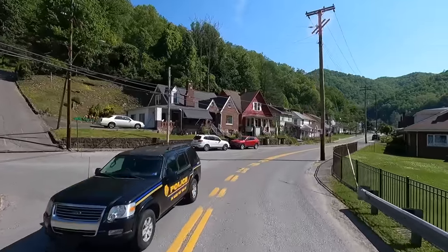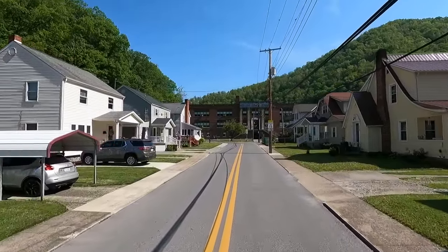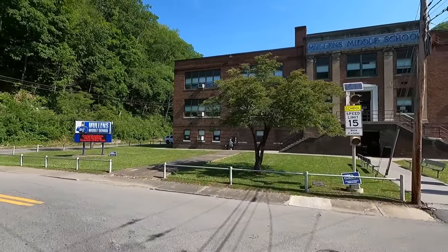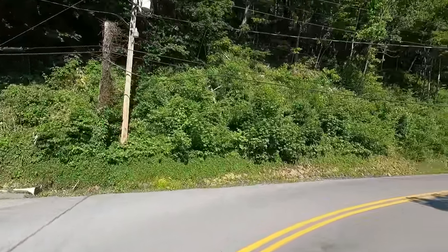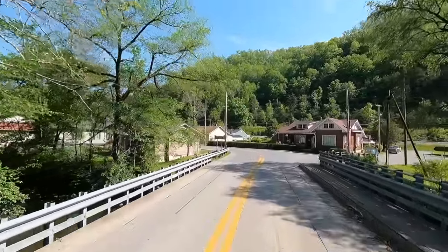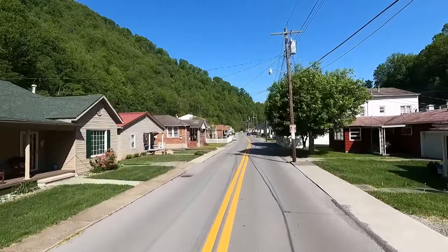More neat houses. I had to run through here, check out the neighborhood. At least they got driveways. Everything's paved. This is a nice place. What's this? Middle school. How'd you like to go to an old school like that? Oh my goodness. Bet that goes way back. Oh, I gotta go find that highway. Oh, look at the lady planting flowers on her porch. It's like Mayberry, huh? Mullins, West Virginia.